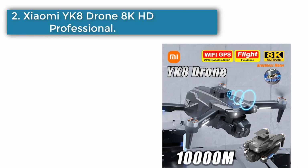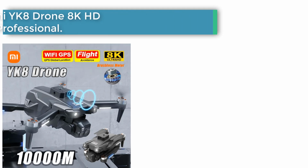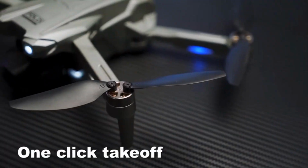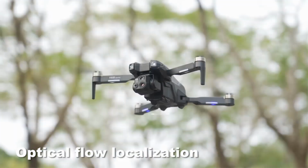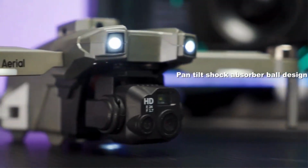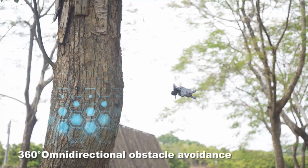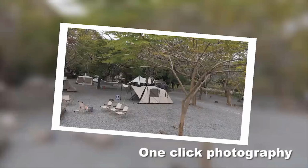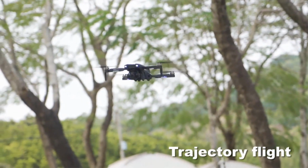Number 2. Xiaomi YK8 Drone 8K HD Professional. Capture stunning visuals with the 8K HD Professional camera, ensuring high-quality aerial photography. Experience safe flight with the 360 degrees obstacle avoidance feature, preventing collisions. Enjoy seamless, real-time video transmission with the 5G Wi-Fi image transmission system. The brushless motor provides powerful, sustained flight for extended durability. The foldable design allows for compact storage and easy transport.